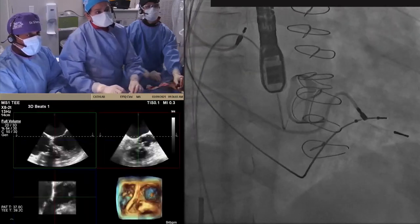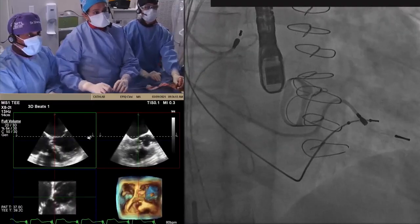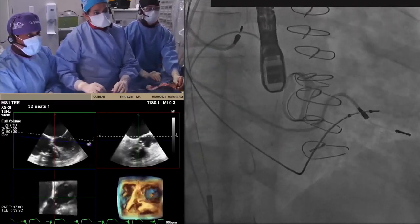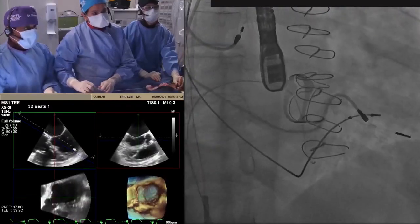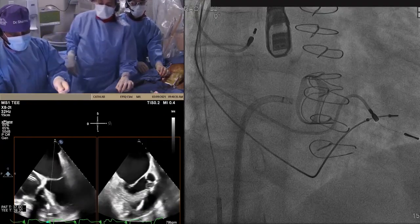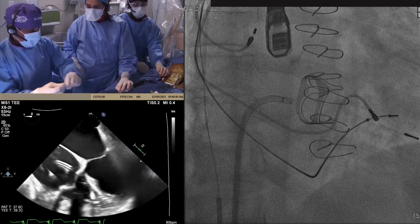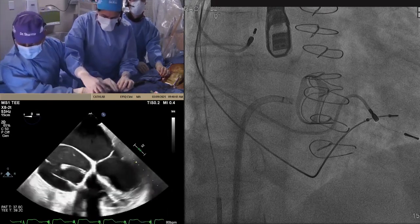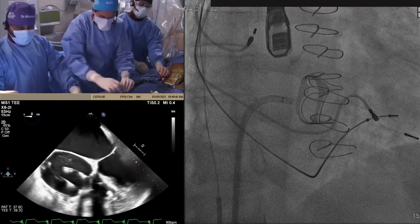If you could trap the wire in the PA, that would be easier. But okay, now we have to recross again. So we took the dilator out. We have the 32 wire. We are going with the multipurpose. Yeah. This is how we normally would do it if we are doing it for the mitral.